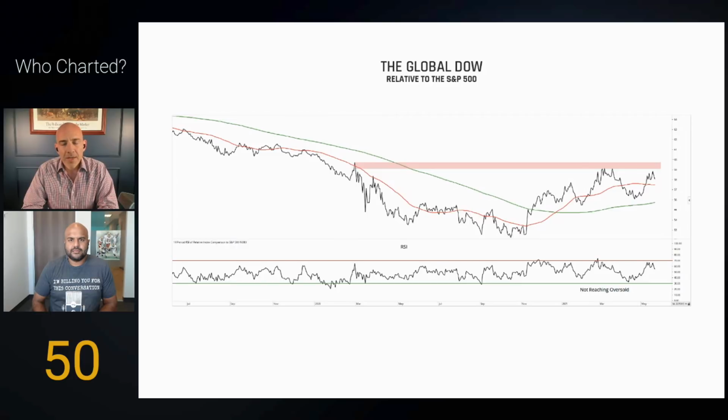Now, speaking of the fact that the market is more than just technology, the market is also more than the US. Take a look at the Global Dow here relative to the S&P 500. Slowly potentially making a turn to the upside. And I say slowly because this is like turning an aircraft carrier. The trend here has been down since 2008, but now we're above the rising 50-day moving average, above the 200-day moving average. And notice that momentum has not become oversold since September.